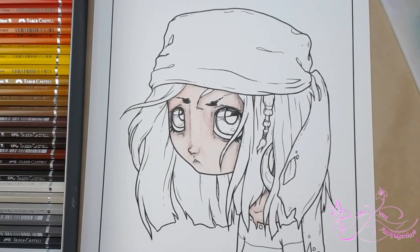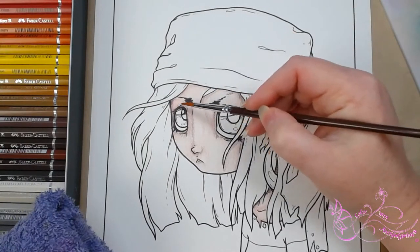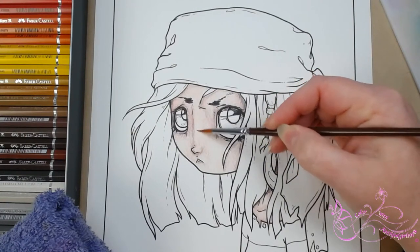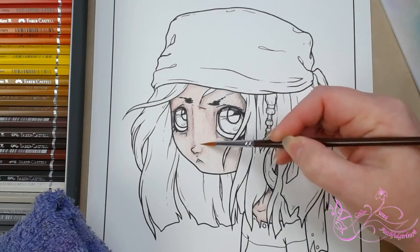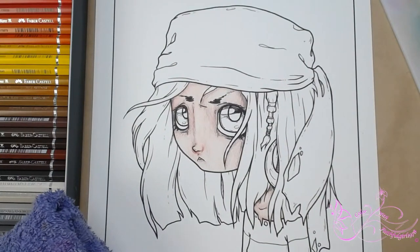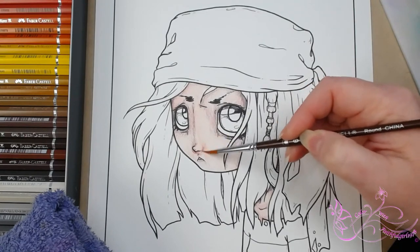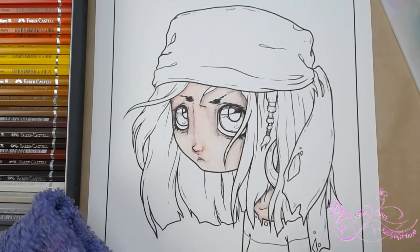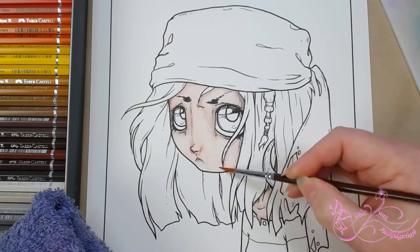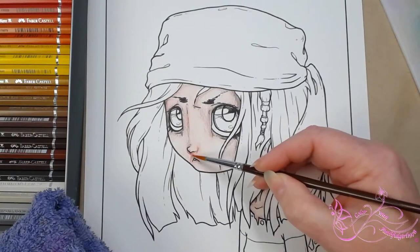So I've just wet my brush, and I'm just going to sort of dab it off on my cloth a little bit there. And I'm going to start from the light area. I'm going to move out towards the dark and see how this works. Moving in towards the darker areas.